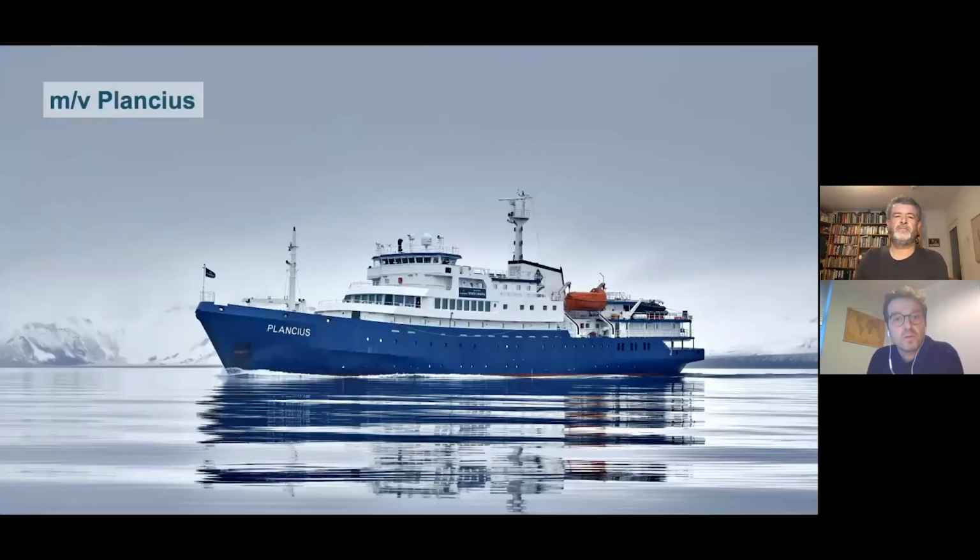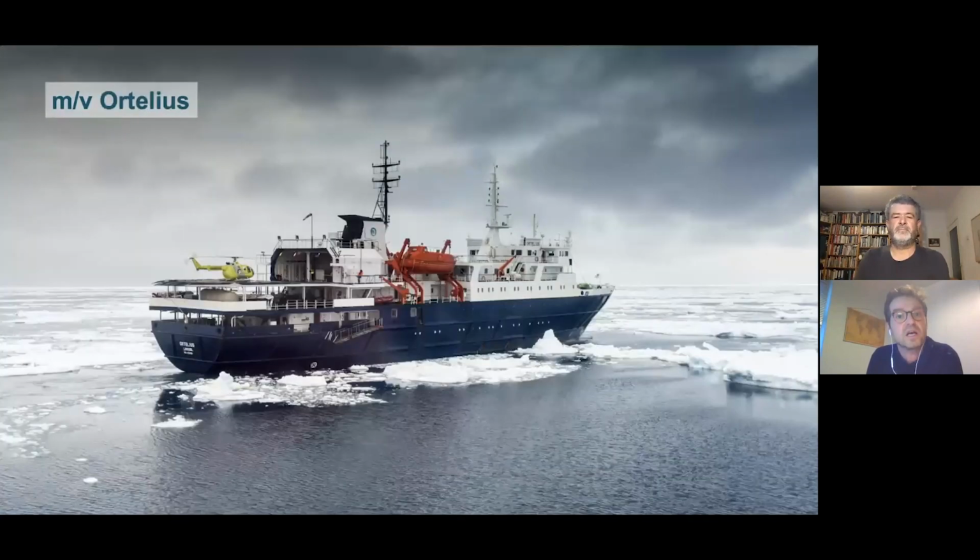The second vessel I will show you is the Plancius. Plancius has a capacity of 108 passengers, so a bit bigger, 52 cabins. And the Plancius sails both in the Arctic and in Antarctica, which is exactly the same as the Ortelius, the vessel you can see right now, also 108 passengers, maximum capacity. You will see on this image that the Ortelius can carry helicopters, but this is not something we do in the Arctic. Helicopters are only used on specific trips in Antarctica, so it's not something that we will discuss during this session.